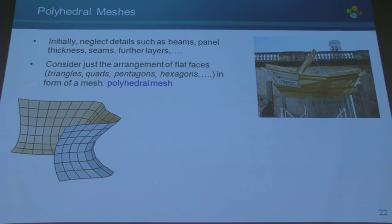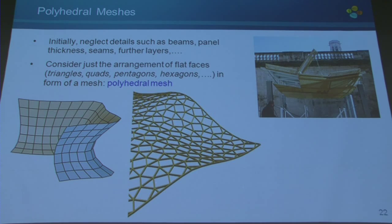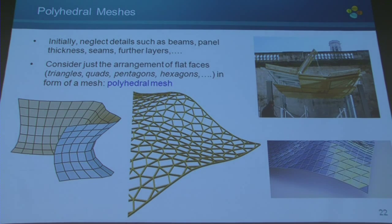We just consider these flat panels, in this case quadrilaterals, pieced together, forming what we call a mesh. We also call it a polyhedral mesh, and polyhedral means flat faces. It need not be quads, it could be quads and triangles, or here also quads and triangles. It could be hexagons or whatever.